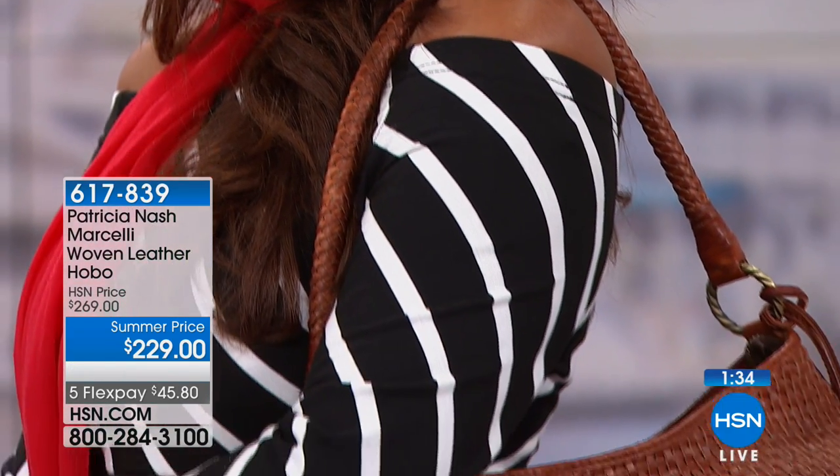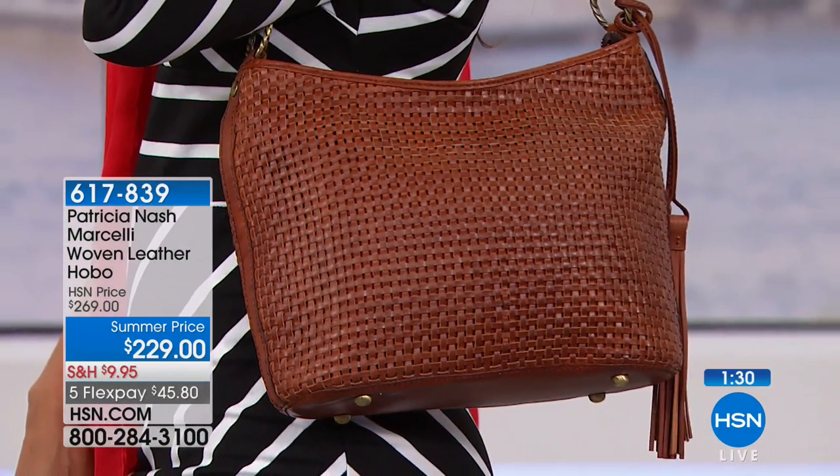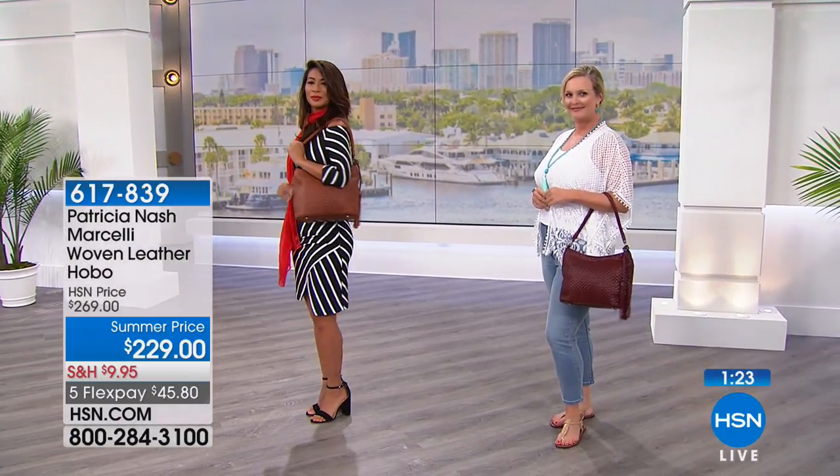All of this done by hand. I do know this pink color, we have about 24 left in that. And don't let the pink be deceiving to you. It's definitely like a Merlot, a rich, deep burgundy kind of color. Look at that on Laura with the white topper and the denim jeans.